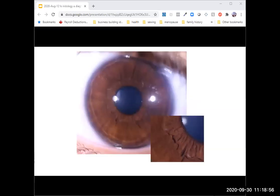Here we have another case of polycystic ovarian syndrome. Now, this eye is a dark brown eye, just like the one we just looked at, but it has something very different in it. She's got a few contraction furrows and a few radial furrows. So we know that that is going to really dictate what we need to do with her B vitamins.